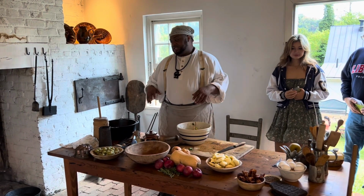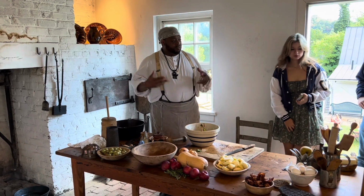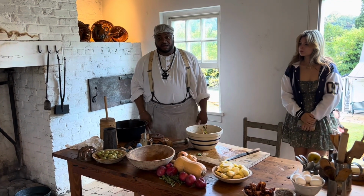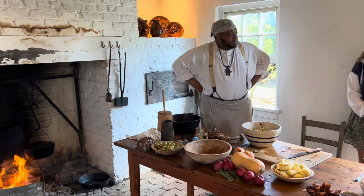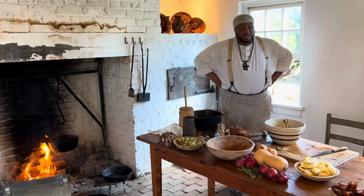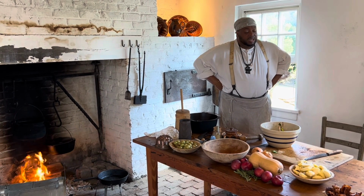So this is something that would have been typical of a meal that would have been prepared in this cookhouse. This is a reproduction kitchen that would have served the family here at Point of Honor. Now, the work was an endless job. You have to wake up before the sun wakes up, feed yourself, get your family together, and then begin to take care of the needs of the family here.